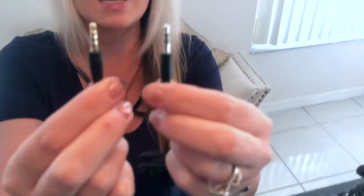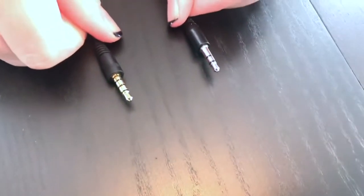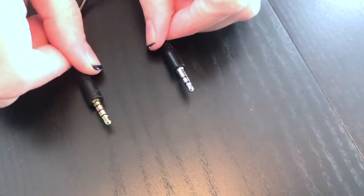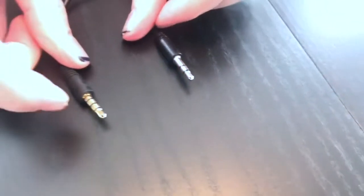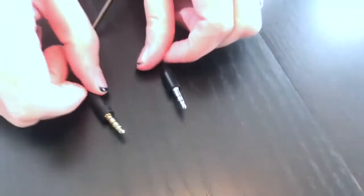Something to really pay attention to, and we learned this the hard way: you have two different types here. Why don't we sit them down on the table? Let me focus in on them. This one over here on the right is your TRRS, and this one is just your TRS. This one has 3 black lines and this only has 2 black lines.